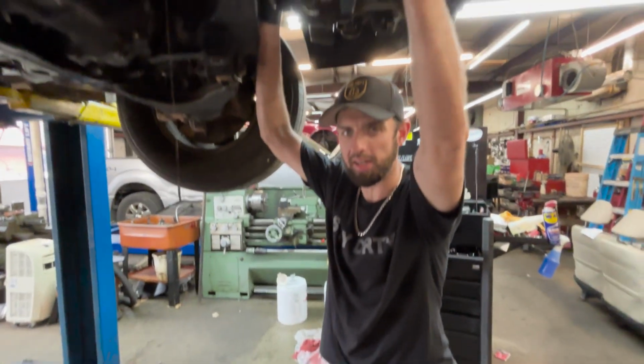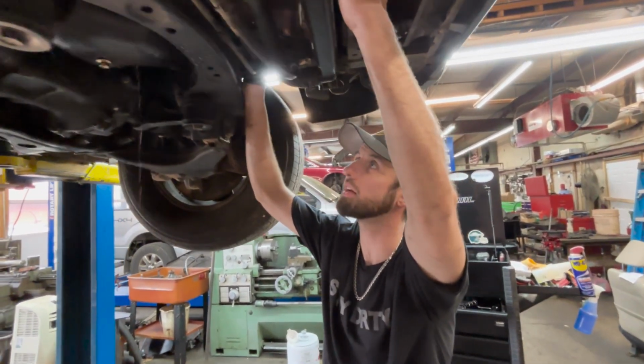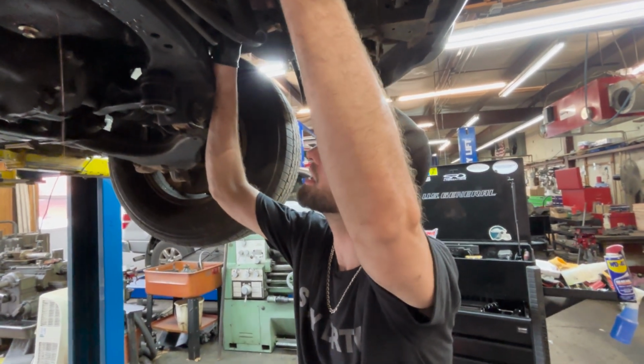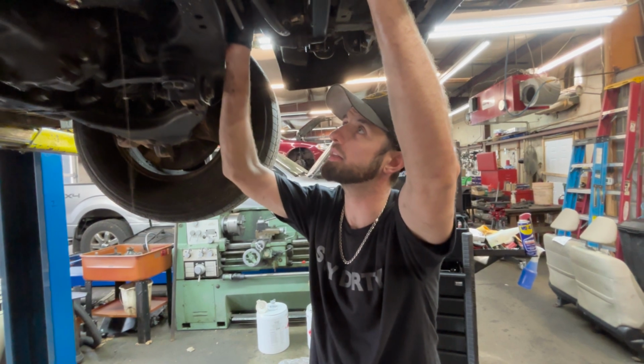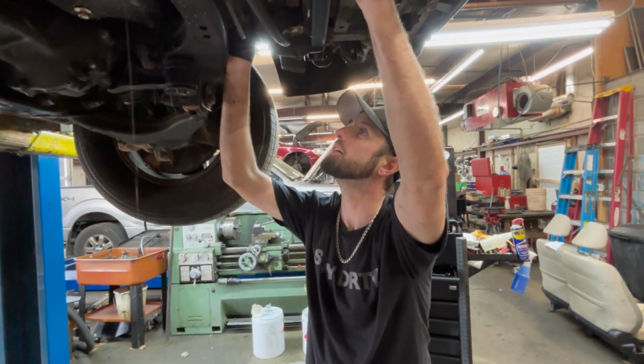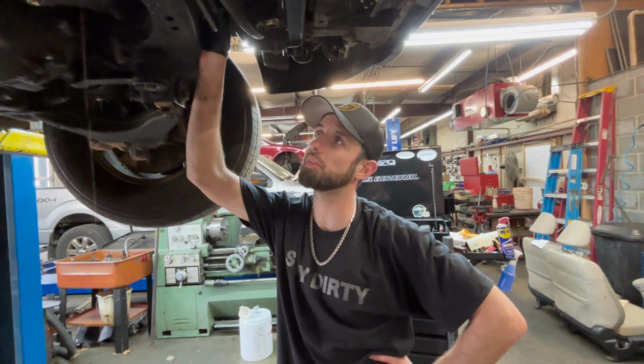This is why when you're at an engine shop, they'll pressure test the engine on the bench before they even put it in. Which is probably what I should have done as well, but I didn't have it all the way together, technically, on the bench until I had it all the way in. So it's all about doing steps to prevent this from happening.